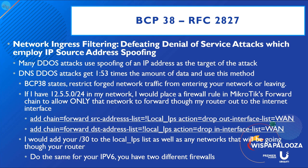Now, let's go into a little history and why this works really well. Many DDoS attacks are generated by spoofing an IP address. Let's say you have a computer on your network, and it's grandma's computer. Grandma clicked on something she shouldn't have, and now she has what we call a rabbit program running. It's basically a virus that runs a program that then goes back to a command and control system.